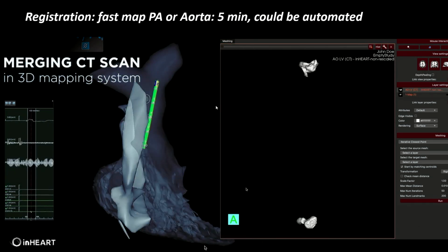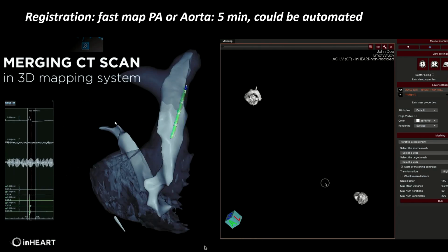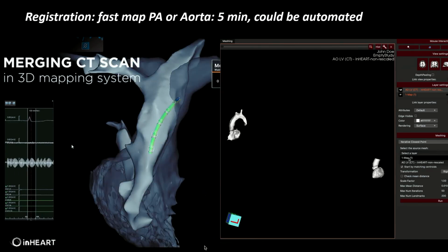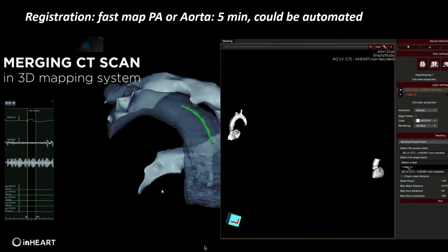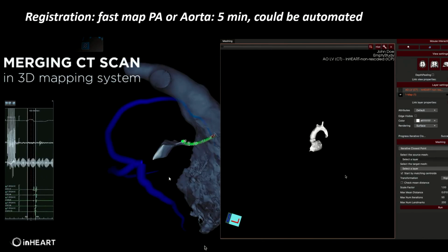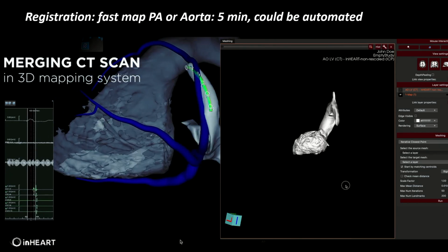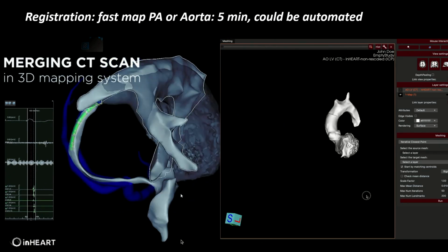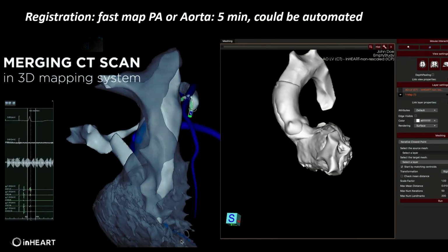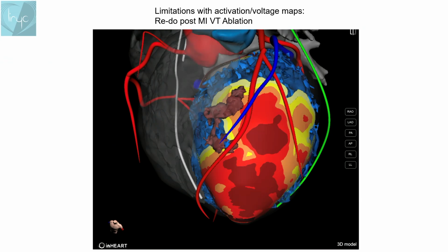So the workflow we have at the present time is that we would fast map the, this is on the left side, we fast map the pulmonary artery. We like working transeptal with the post-MI VTs. And once we have fast mapped that, we can register. And we register manually, but there are ways to do it automatically as shown on the right. It's one click and it registers. It aligns pretty well, by the way.